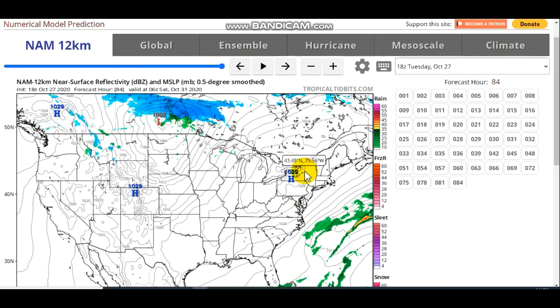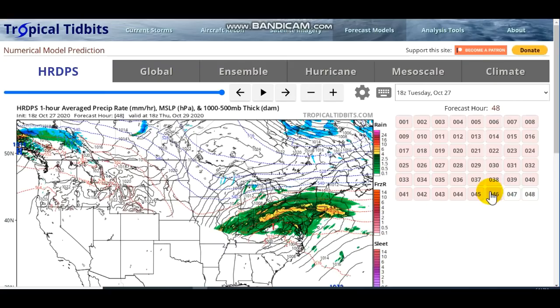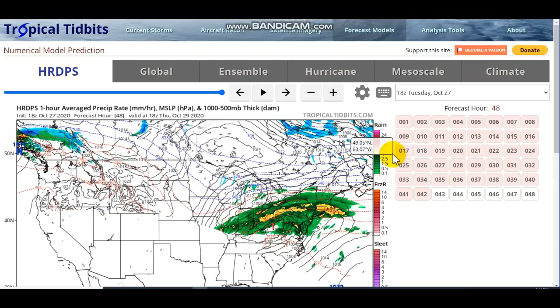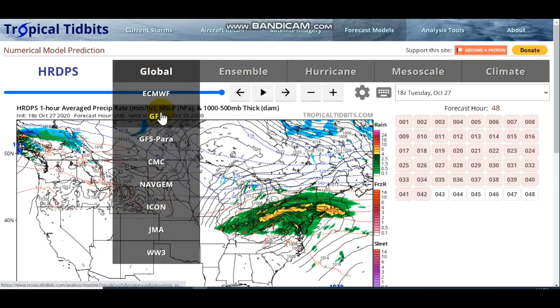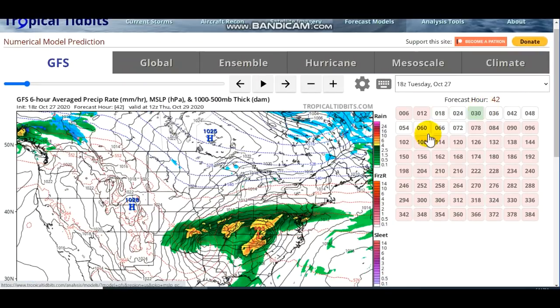So we'll have to see if something like this is more likely to happen, or what I showed you earlier with a different model, the RGEM. I don't think this model goes out that far, but you can see it takes the system further to the north. So if this were to happen, this would lead to a bit more snowfall, and you could assume that would be more than what the NAM 12KM shows. The regular GFS model, this is what it shows as of its latest run.